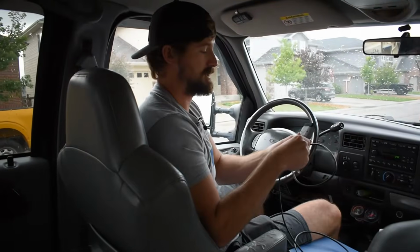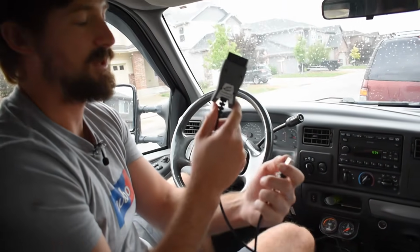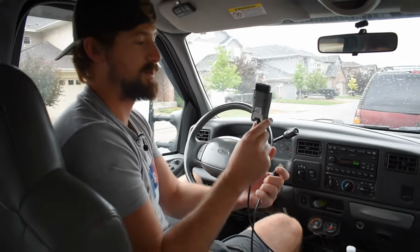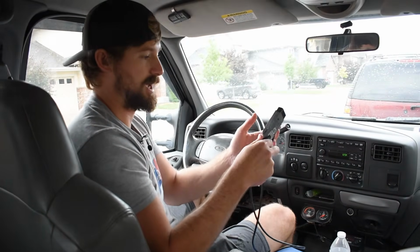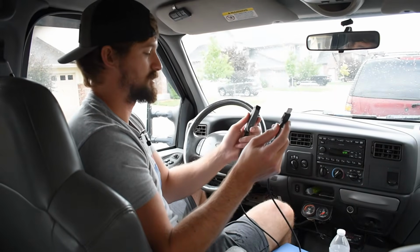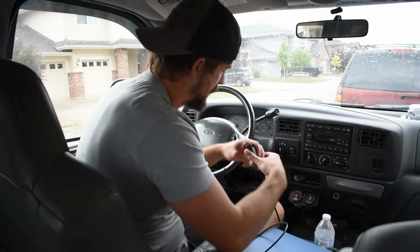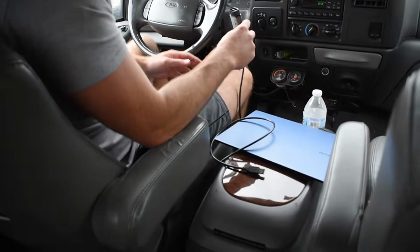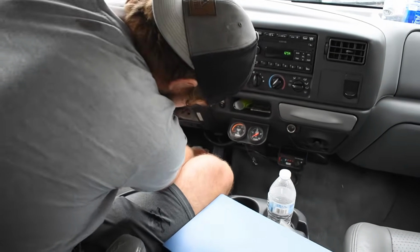So I purchased an OBD2 to USB cord here. They also have Bluetooth versions, but this was the cheapest option out there, and I didn't want to download an app on my phone, so I went ahead and bought this cord for about $35, which you can hook into your OBD2 port, which is right underneath your right foot near the driver's side pedal over here.